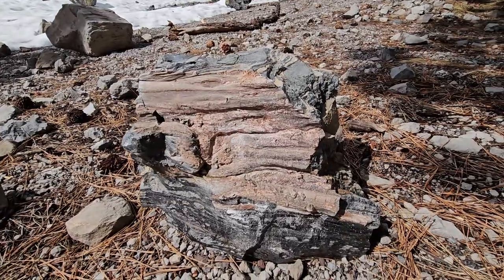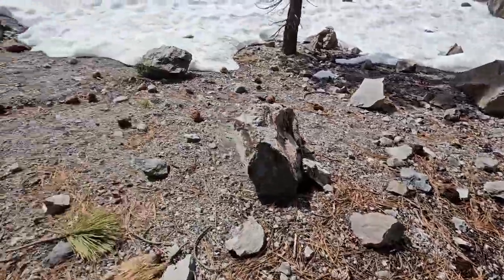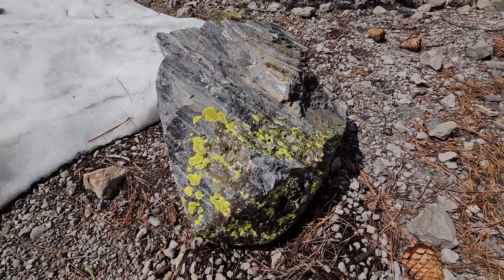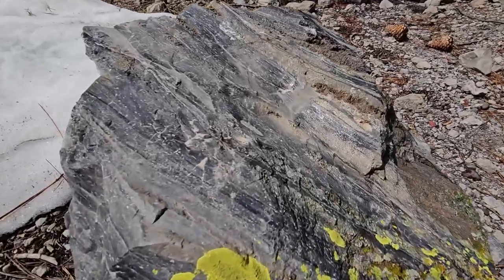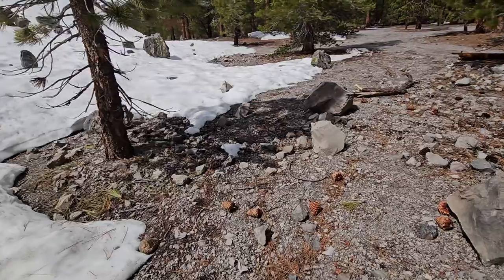I don't think it's bird poop. Oh, and then I saw something else over here. Lichen. I'm kind of liking that. On the obsidian. That's kind of pretty. Oh, there's just so much out here.